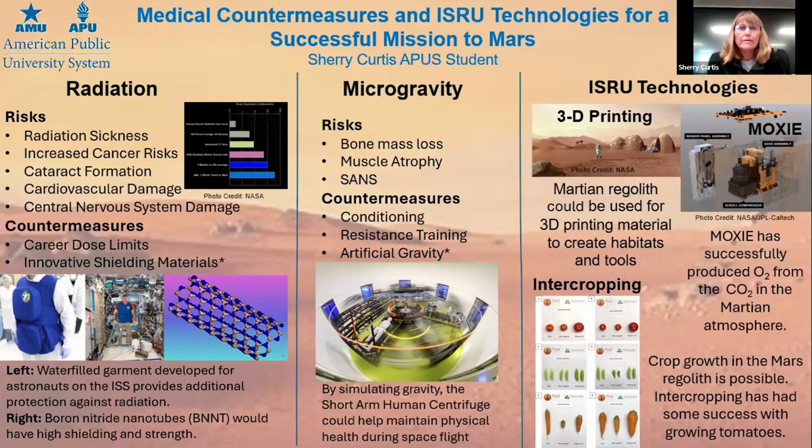So what I have here, each one probably warrants their own individual poster, but it addresses some of the health risks and possible technologies for countermeasures, and then just to get to Mars, and then some of the technologies we could use to stay on the surface of Mars for a length of time.